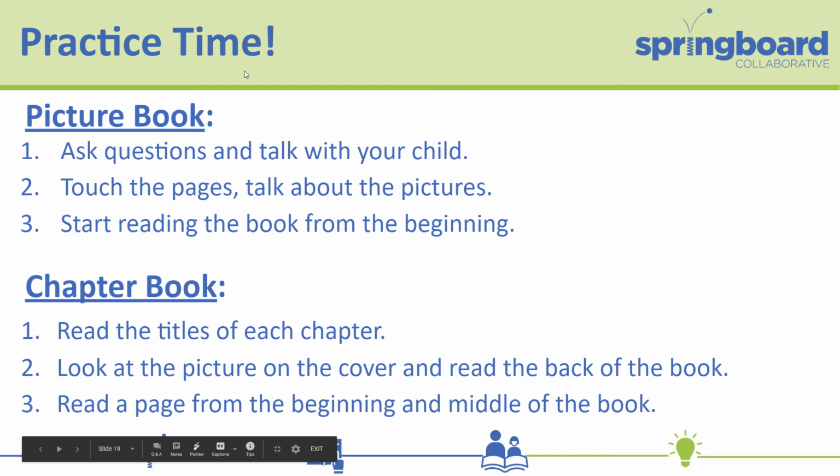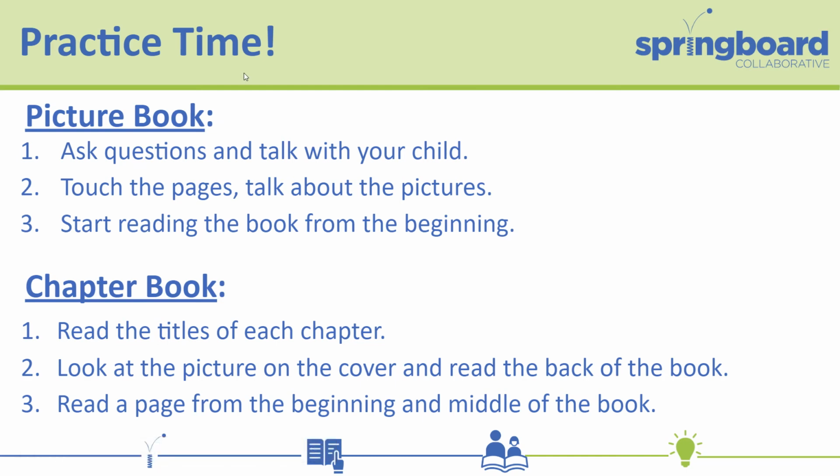Practice time. So I'll give you about 15 minutes, and most of you actually are in the picture book. Not too many of you in the chapter book. So we're just going to focus on these first 3 questions with picture book for primary grades, kinder, first, second, and possibly even third, but at least for kinder, first, second. Picture walk. You ask questions and talk with your child. Touch the pages, talk about the pictures. Start reading the book from the beginning.